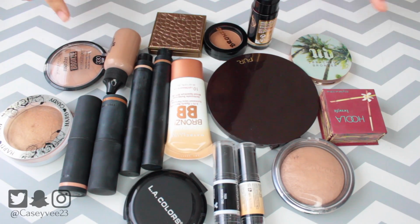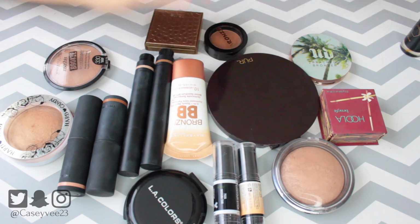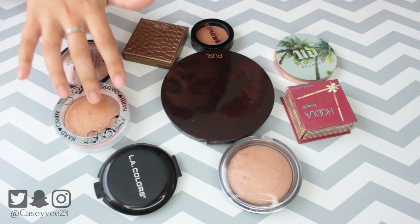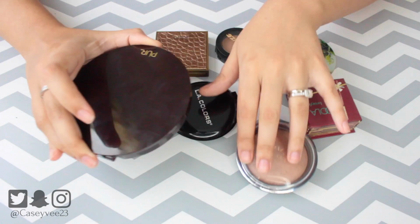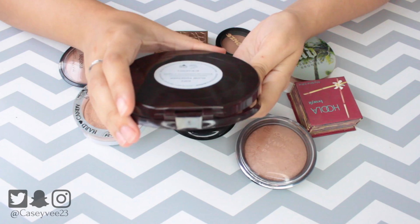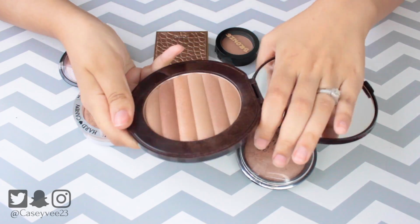As always, I am going to go ahead and separate these into groups. That way it is easier for me to declutter and it'll go by faster. Right here I have all of my powder bronzers. So let's start with this big one right here. This big one is from Pure Cosmetics. It is their Glow Together Radiant Matte Shimmer Bronzer. Huge mirror, and this is what it looks like.